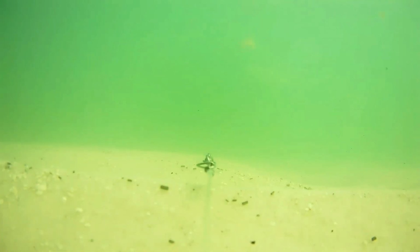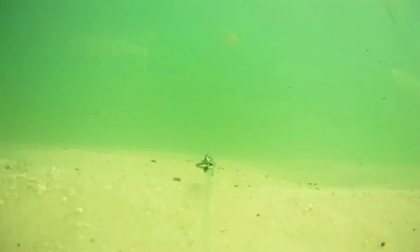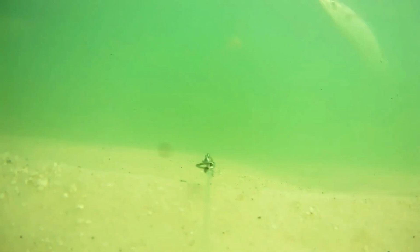It used to be the Go Fish Cam. They have gone out of business. Now the Weston Escape Cam is what I'm using. I have two. I dedicate one rod to the fishing camera every time I go fishing.